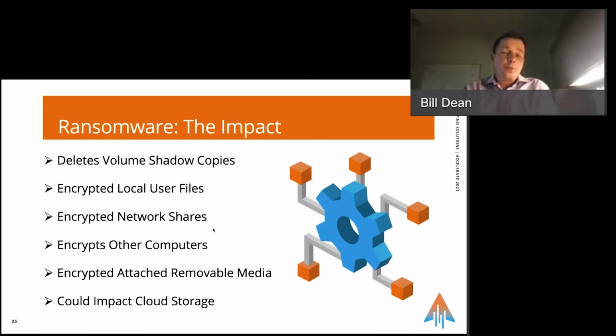So what happens with ransomware, and it's evolved. I do a presentation on 1.0, 2.0, 3.0. We're probably on like 3.5 now. The first thing it does on every Windows device, you have backups of your device on your laptop, and they're called volume shadow copies. The first thing the ransomware does, because it's smart, it deletes those. Then it starts encrypting the local user files, your My Documents, the folder structures. When you're on your company's network, it'll reach out and encrypt the network shares. So your home directory, your shared drives, those types of things.